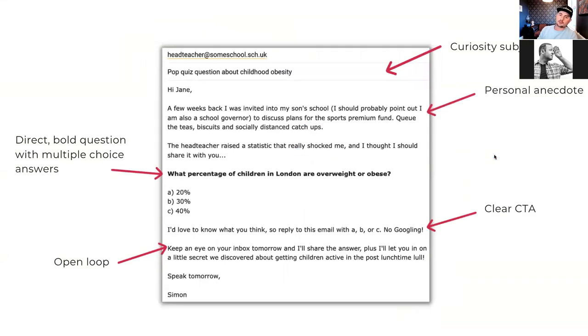So this is the email. I'm going to walk you through it and why it works. Firstly, the subject line. There's a lot we could talk about with subject lines, but we're not going to talk about the subject lines today. However, this is a curiosity-led subject line.